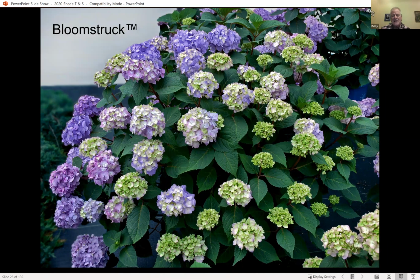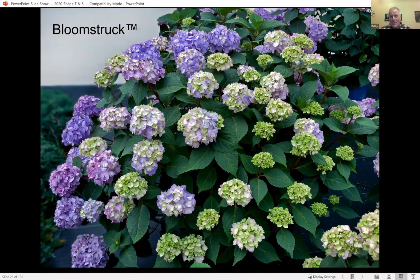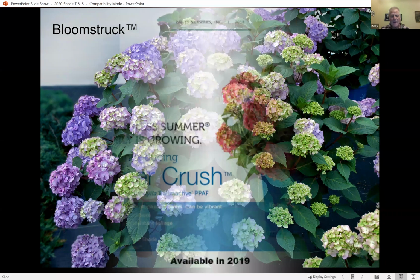The thing is, you could still have that same kind of problem with Bloomstruck here. Bloomstruck's actually even a little tougher to grow. They're not a sure thing. Endless Summer and Bloomstruck can be pretty good macrophylla hydrangeas, big leaf hydrangeas. They're probably two of the most successful out here, but we are just not always reliable with them. They'll continue to sell because they look so fabulous at the garden centers, and they sometimes perform for us here, just not reliably.